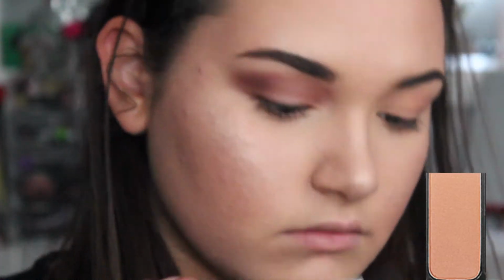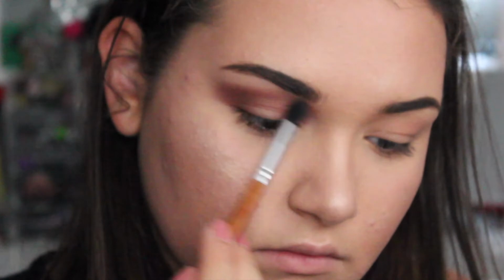Then to help build that color, I used the 3rd shade in the palette, which is a light chocolate brown color, and I blended that right on top of the transition color to continue to deepen it up. Then I went in with the 6th color in the palette, focusing more on the outer corner of the eye because I really wanted that to be super smoky and dramatic. So I kept continuing with that, blending it with the color right next to it, these 2 colors back and forth, just to continue to create a brown smoky eye look.